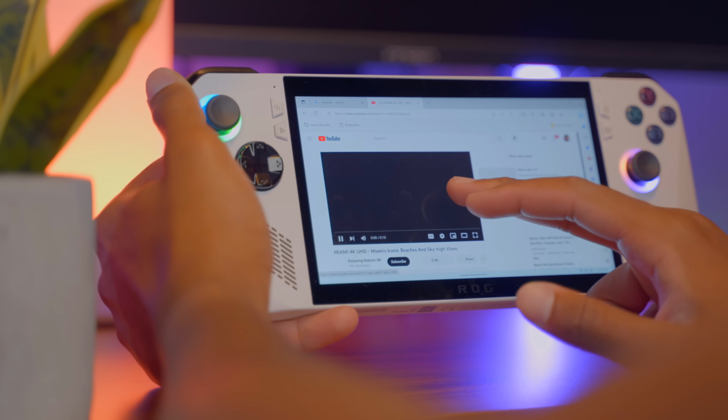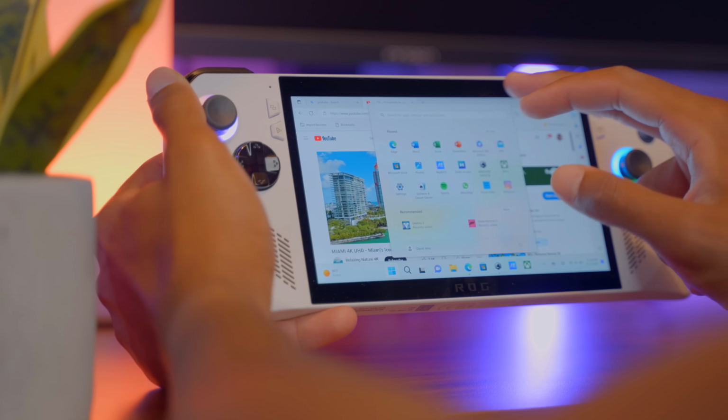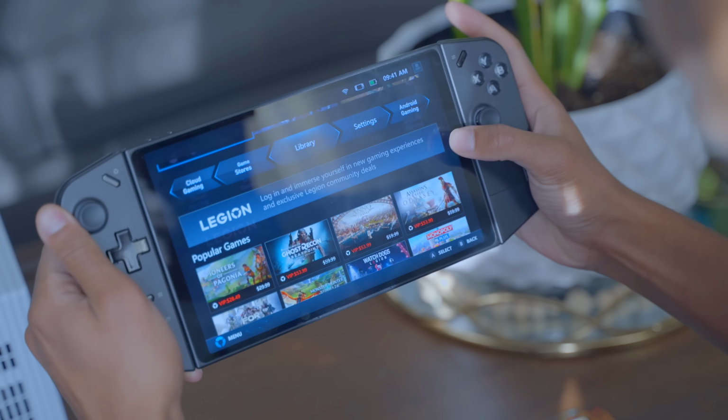What's great is that both platforms are Windows, so you can download the Epic Store or GOG or Steam or the Xbox platform. Legion Space opens up more as a marketplace platform where all of the different games on sale and things like that are available right there inside.